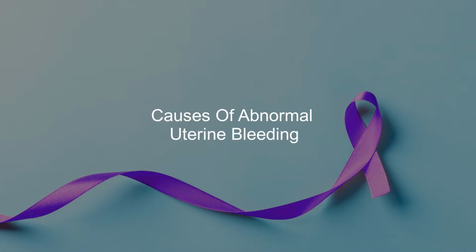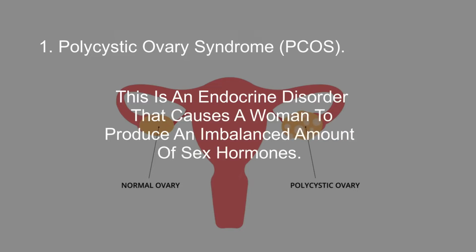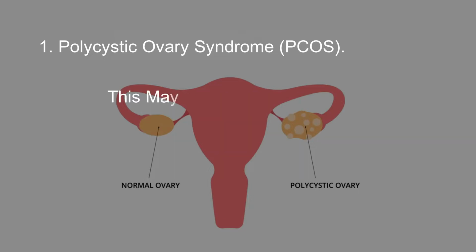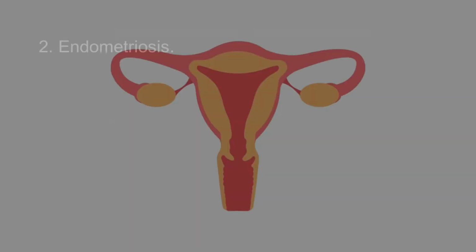Causes of abnormal uterine bleeding. Polycystic ovary syndrome. This is an endocrine disorder that causes a woman to produce an imbalanced amount of sex hormones. This may lead to an imbalance in estrogen and progesterone, making the menstrual cycle irregular.